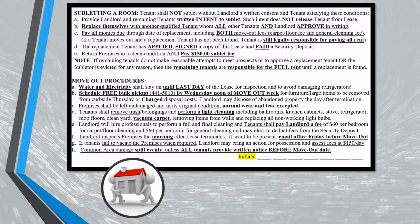Subletting is the only way out of a lease. You must notify the office in writing if you plan to sublease. It is your responsibility to find a replacement, otherwise you are responsible financially until a replacement has been approved, paid a deposit, and signed the lease. All roommates must notify the office via email of their approval of the incoming person. The incoming person must apply and be approved by the office.